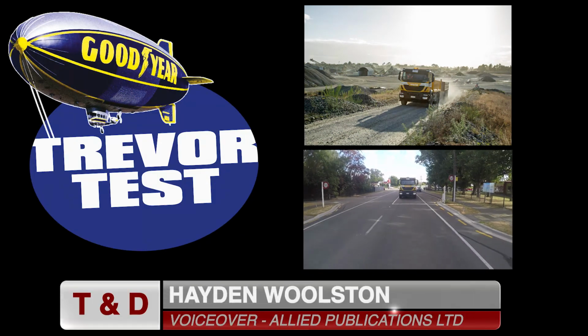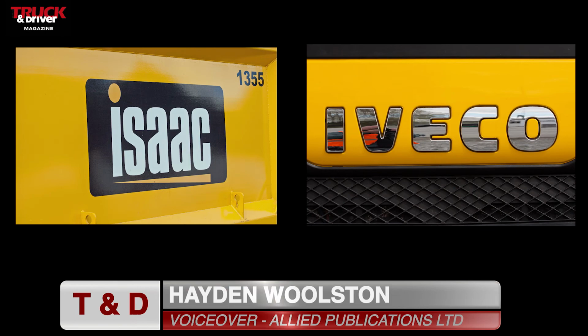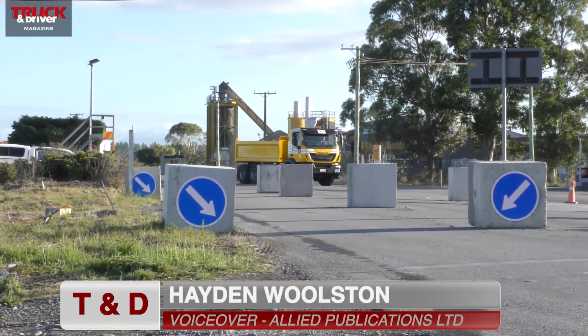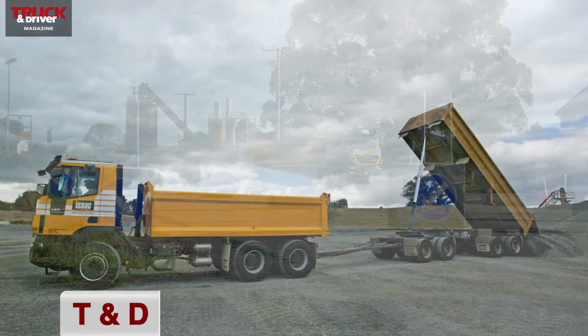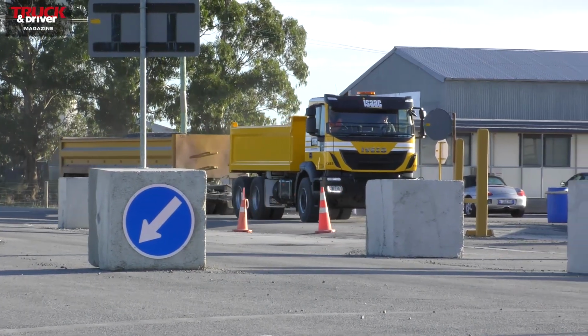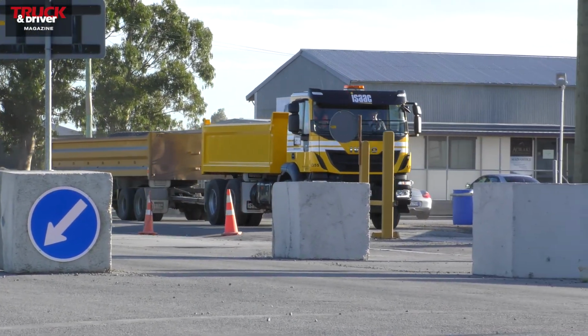Coming up in this month's Truck and Driver magazine, we test the Iveco Trakker AD450 tipper. Coming to Christchurch usually means plenty of flat running out on the Canterbury Plains, but today Norm has made arrangements for us to give the Trakker a real test, heading out to the port.